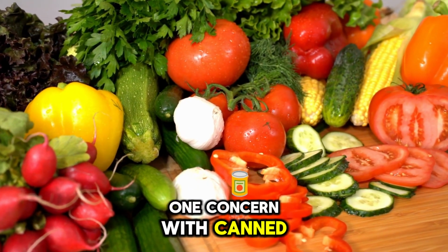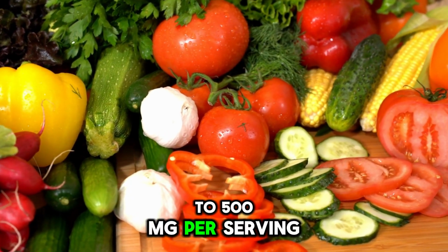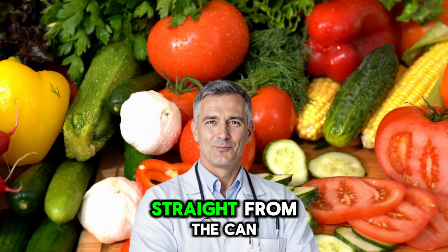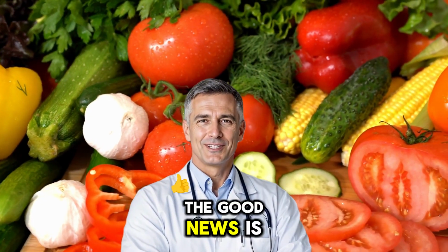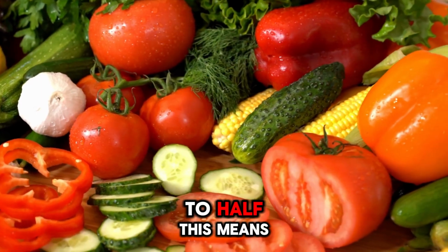One concern with canned beans is their sodium content, which can reach 400 to 500 milligrams per serving, quite high if consumed straight from the can. The good news is that rinsing beans thoroughly before use can reduce sodium by a third to half.